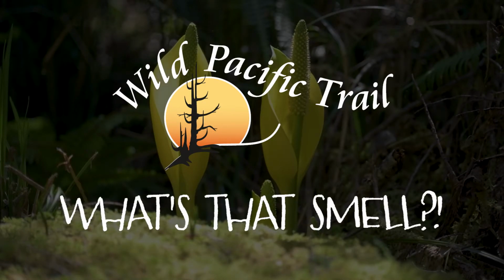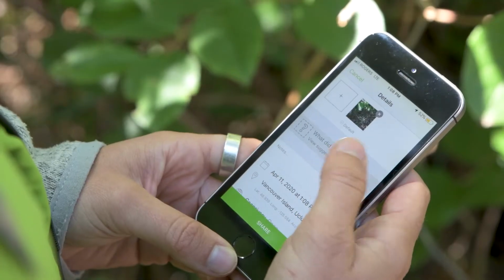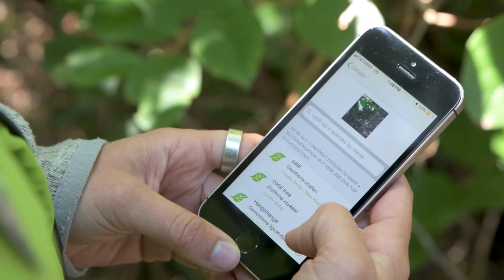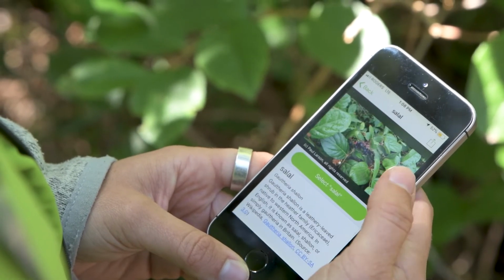What's that smell? Here we are exploring species from the trail in your own backyard. One of the ways to get more involved with the series is to download the free app iNaturalist on your phone, iPad, tablet, whatever you have. And you can join the project called Learn Where You Live, Wild Pacific Trail. This app is great because not only is it able to suggest what the species could be, but it tells you all sorts of fun facts about it.